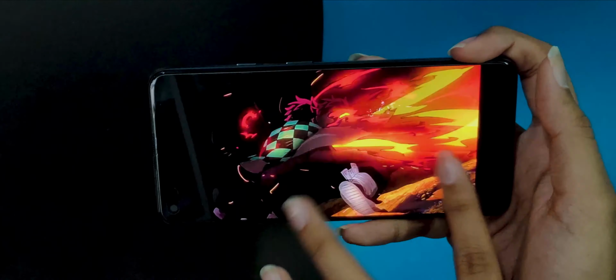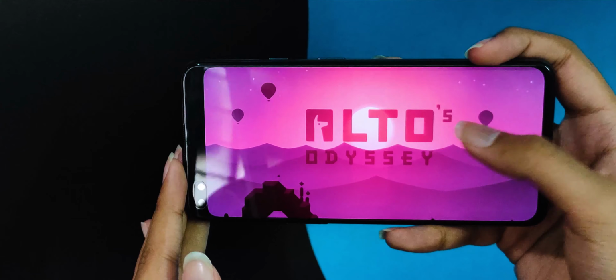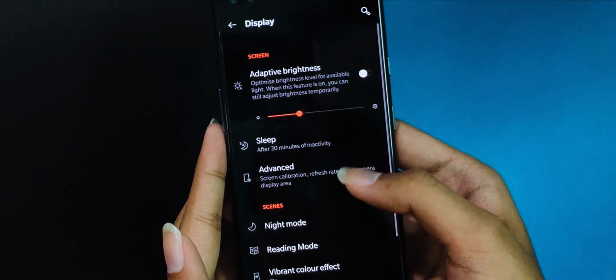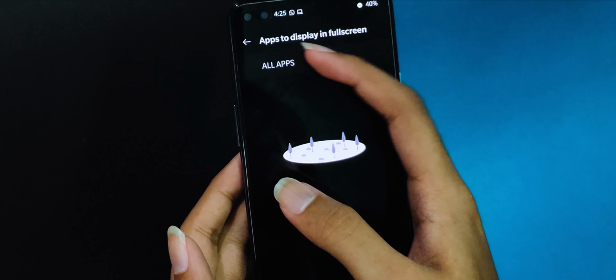And there is one bug I hope OnePlus will fix soon. Some apps like Netflix and some games don't stretch to the full screen. They shrink below the punch hole and the setting to enable the full screen display doesn't show all the apps to change their individual settings.